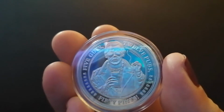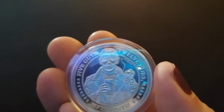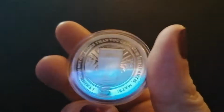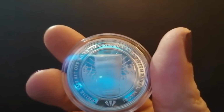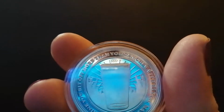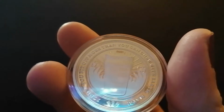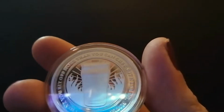There goes 5 guys, 12 pubs, 50 pints. Really? Yeah. You turn it over, and it's got number 1. You've got number 1. Yeah. Ooh, I wonder if that means anything. It was the first one that was numbered.